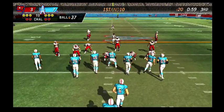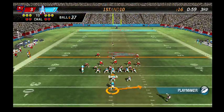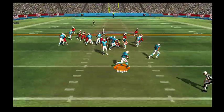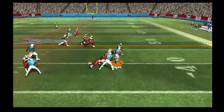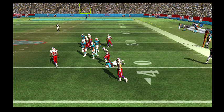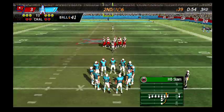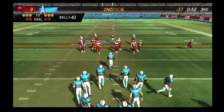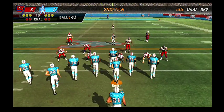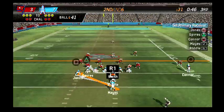First and 10. The visiting team lines up in a 4-3. Tosses it right. Crawford is there for the tackle at the 41-yard line. The best backs in the league average 4 to 5 yards a carry. But there are a lot of things that go into a successful running game. You got to have good play calling, good blocking up front, and a back that can take advantage when he sees the opening.